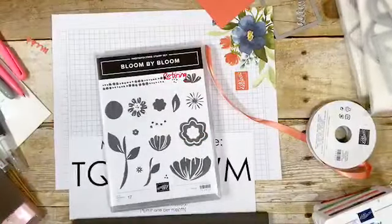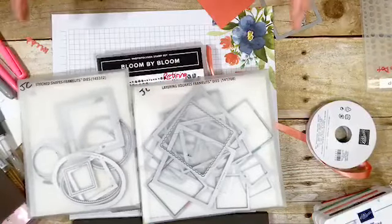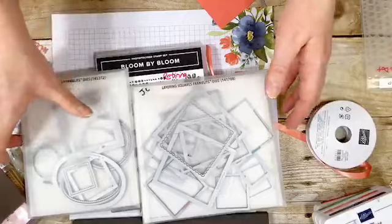And then I used 2 other sets of framelits, the Stitched Shapes and the Layering Squares. And of course, if you don't have the Layering Squares, I just use that for a scallop. So don't put a scallop border, just put a regular border.